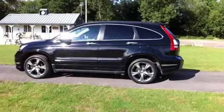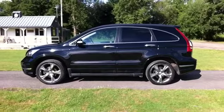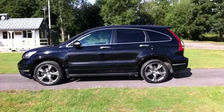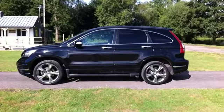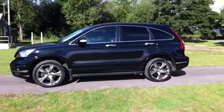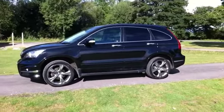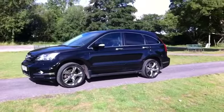I'm averaging around about 33 to the gallon out of the car. My driving is a commute which isn't particularly friendly on fuel. It involves a fair bit of town driving and motorway queuing. On an open road and more gentle cruising, 35 to 36 is easily achievable.